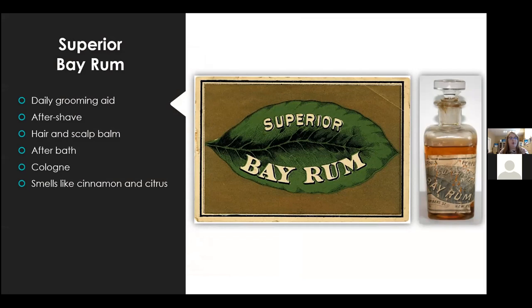Superior Bay Rum was a multi-use product. It was used as an aftershave, a hair and scalp balm, an afterbath, and as a cologne. It was essentially rum and spices used to smell nice. You can still buy this product, but mostly it's easier to find online. With it being alcohol-based, it's kind of hard to cross borders. There are some regulations on that.